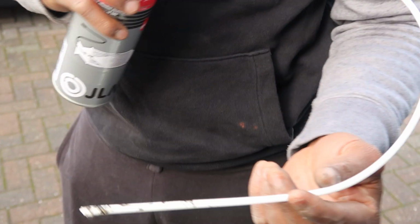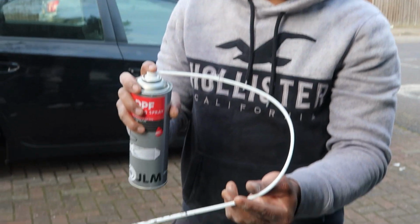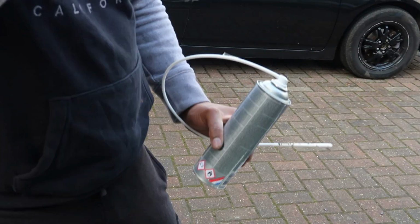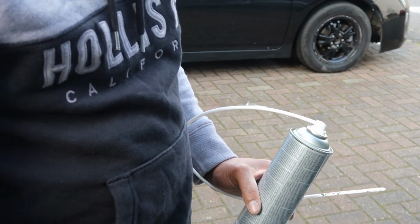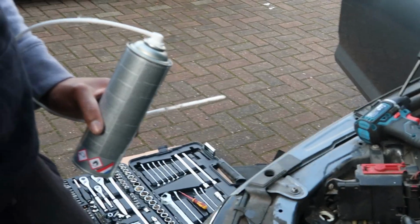I've put the whole bottle in there, as you can see, nothing coming out, so it's all done. I'm going to let that sit for about 5 minutes while I put the sensor back, and then I'll give it a start and rev it up to about 2,500 RPM, and it should start breaking down the soot.